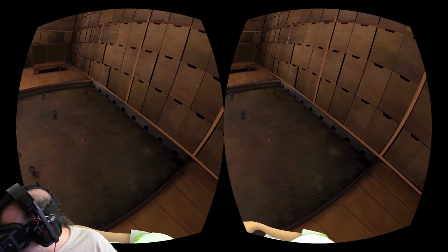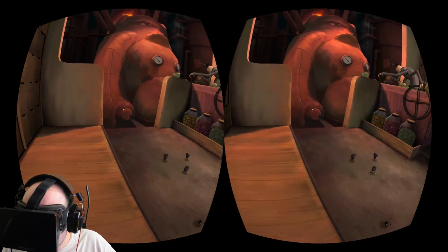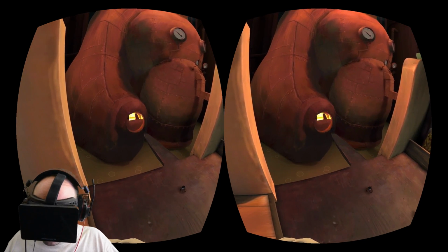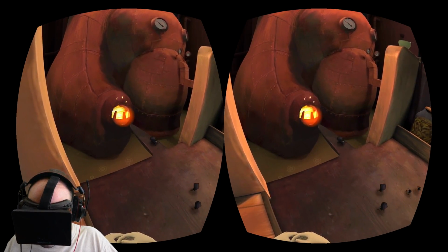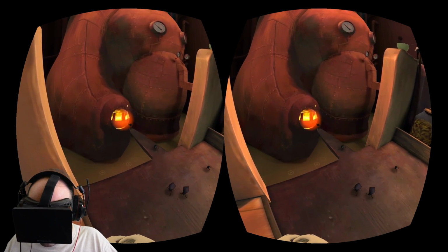There are the little holes that they live in. They go in there and they pick up the coal. And they toss it into the furnace. Oh my god, the furnace is perfect. In the show, there are a bunch of close-ups of the furnace, and how it opens and they throw it in, and then they go back. Oh, this is so cool.